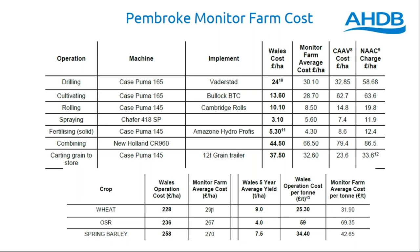Pembroke Monitor Farm does pretty well on cost. I think on everything he is below the average, apart from carting grain to store using his Case Puma 145. He's got a self-propelled sprayer, and you can see that comes in to a very cost-effective setup for spraying. So he does well. The bottom part of the slide is cost of operations, and you can see for wheat, the whole cost of operation in machinery and labour for growing wheat per hectare comes in at £228. Monitor farm average is 191, and he fares fairly well at 9 tonnes a hectare, 5-year average yield. So it's a credit to him.